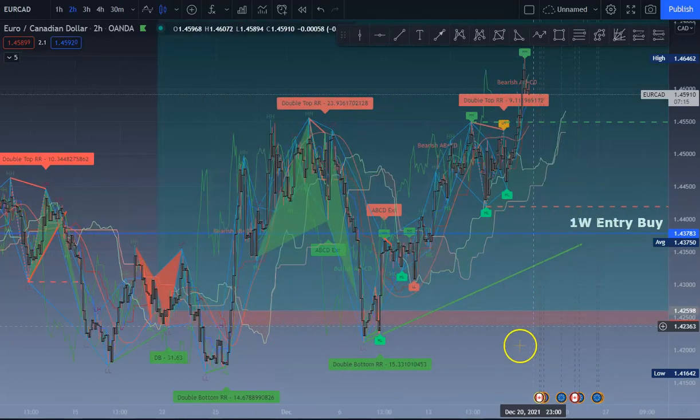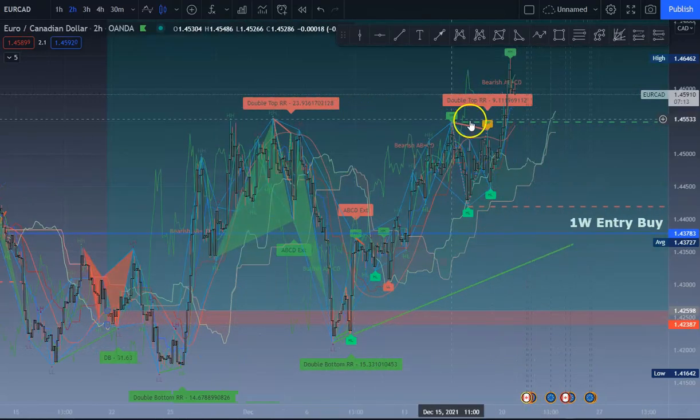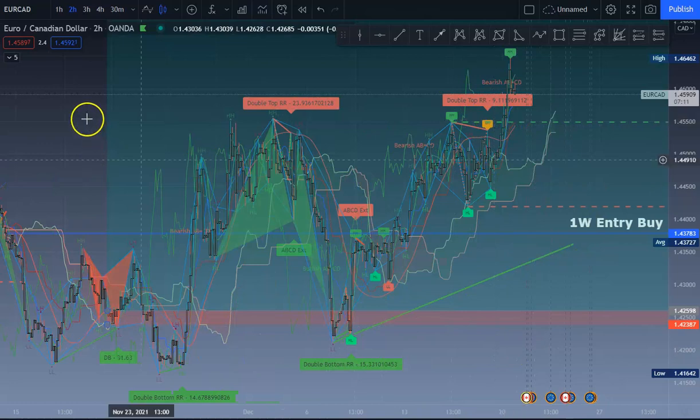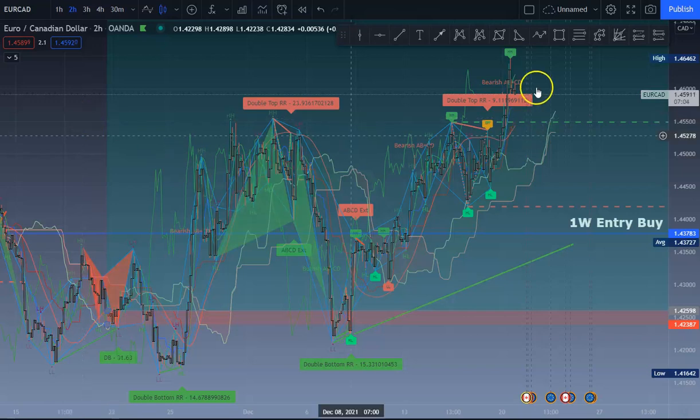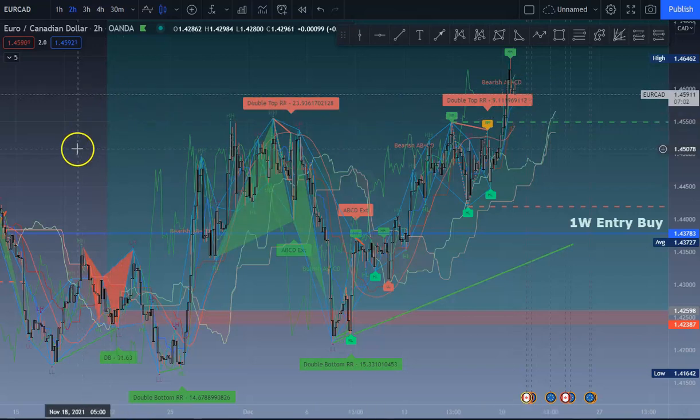Each and every week. Oh, this is a breakout. It finally broke above this. Are you serious? Oh, man. And I was in that one, right? 300 pips. Wow.